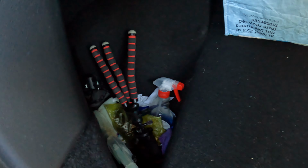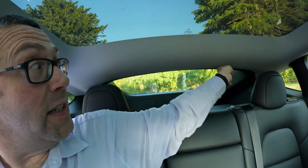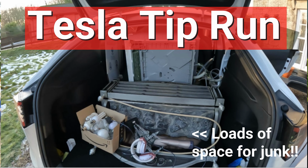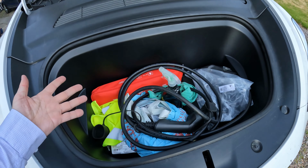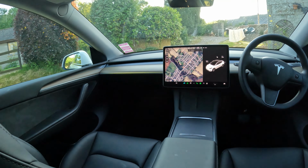Now, I know some of you might be saying, well, what about this sloping roofline? But actually, the boot is quite deep, which means that you've got quite a lot of space underneath this to be able to get large items in. And of course, you've got an underfloor of the boot, and you've got a frunk as well. And the front of the car is similarly vast. There is an awful lot of space.